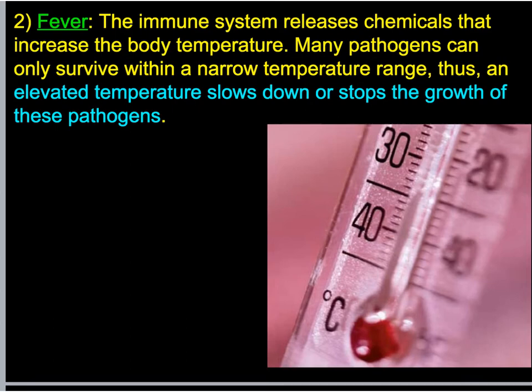So your body actually jacks the temperature up. That then makes the enzymes of the virus not function as quickly. It's not able to reproduce as quickly, and your immune system has a better chance of getting a handle on the infection. Now, of course, the question is, well, does that hurt my cells too? And the answer is yes, it does.